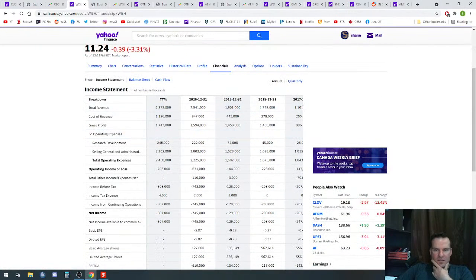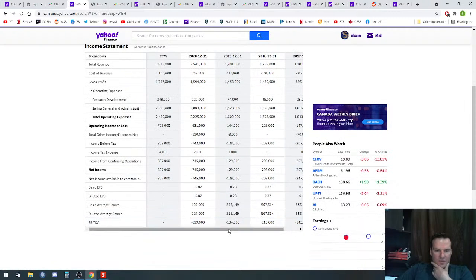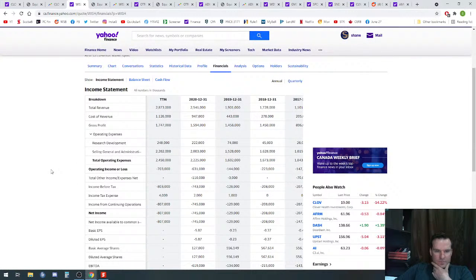I haven't actually got to do any fundamental analysis with any of these companies. So let's actually take a look at the company itself and see how we've been doing. So we've got profitability. We'll look from 2018. All numbers are in thousands, so these are in the millions. So 208 million.